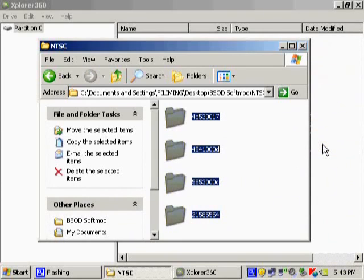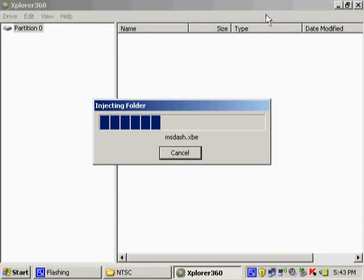After we drag that in there, it's going to inject all these files over that we need for the softmod. This usually takes, I think it took around 15 minutes to inject, and it wasn't really a big problem either.